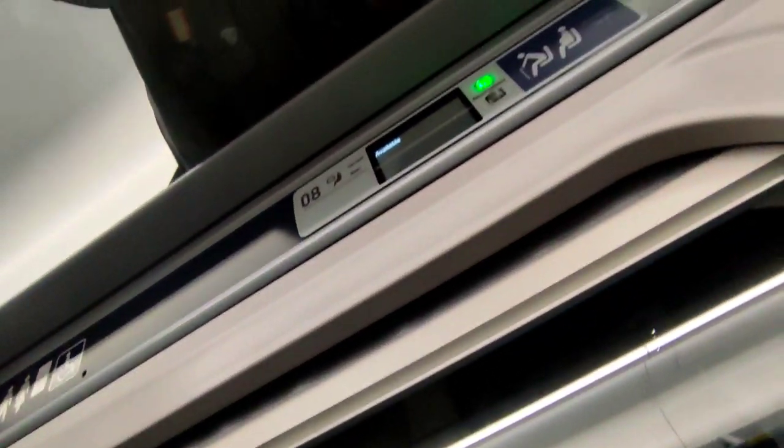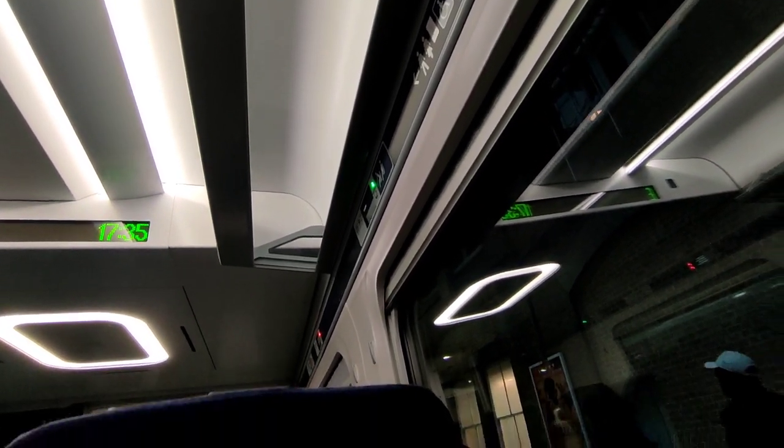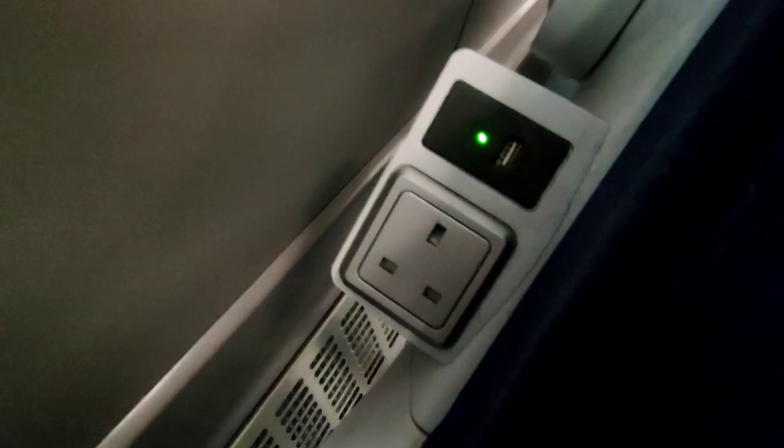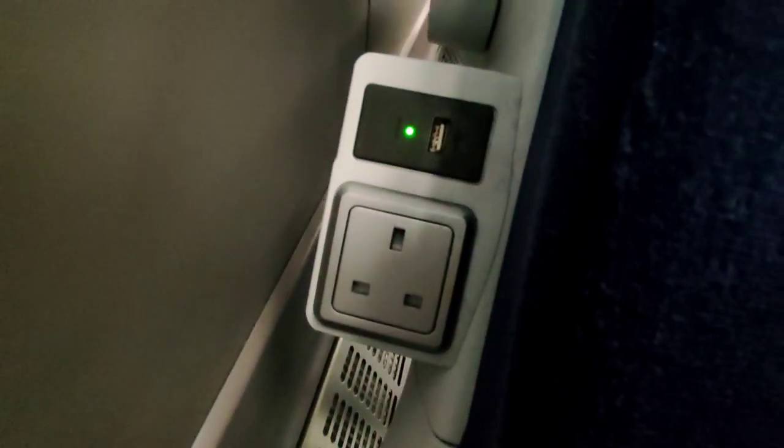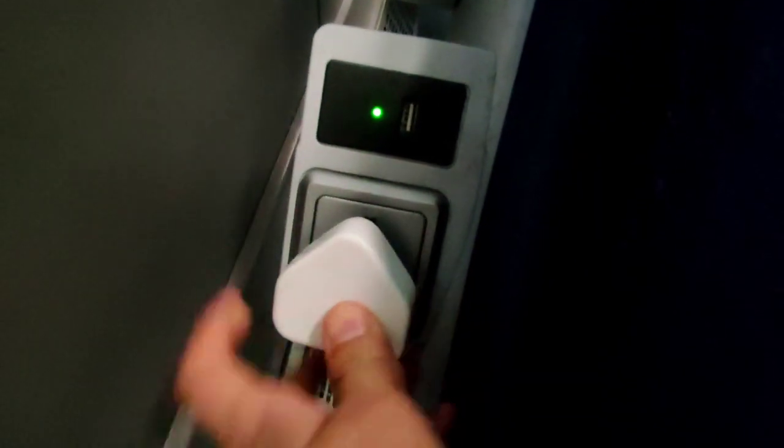You can find a coat hook on the seat in front of you, as well as one affixed to the wall. There's also a window blind, as well as a seat reservation dial here. Now the seats, while a little firm, provide a pretty good level of comfort, with a nice little cushion to rest your head on as well. One last thing, to your right, you can find a single plug socket, as well as a USB port to charge your devices.